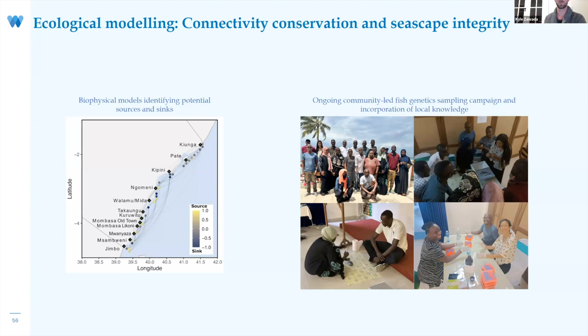And of course, we also want to make sure that we're incorporating local knowledge here. So knowledge of, in particular, things like fish spawning aggregations. We need to identify and know where those are. The best place we can get that information is from the people themselves.